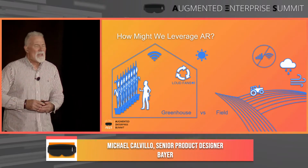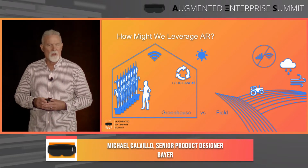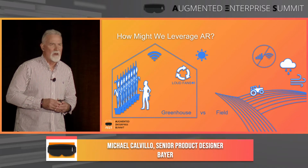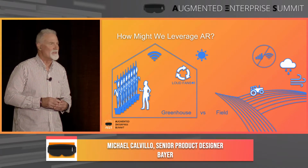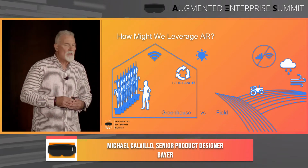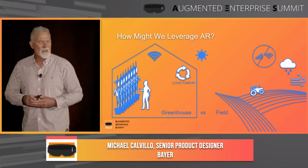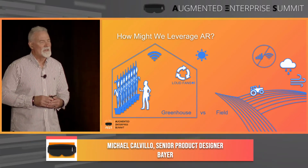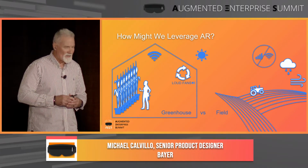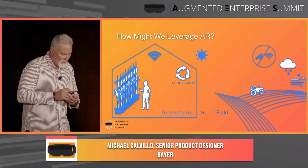Okay, and the environments that we work in, I think our talks will really underscore this. On the one hand, we have internal controlled environments, greenhouses, growth chambers, those sorts of things, where we're gathering data and evaluating the performance of our products. On the other hand, we're working outdoors. People are exposed to various environmental factors like sun, heat, moisture, those kinds of things. And so we have a need to solve problems in those two spaces.